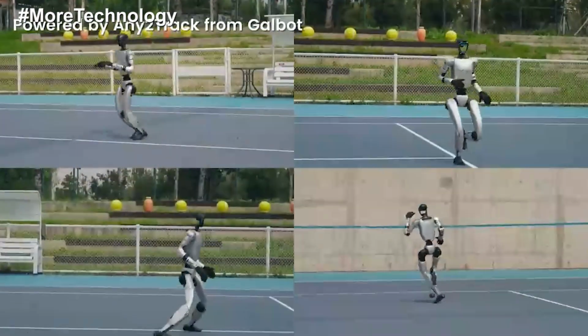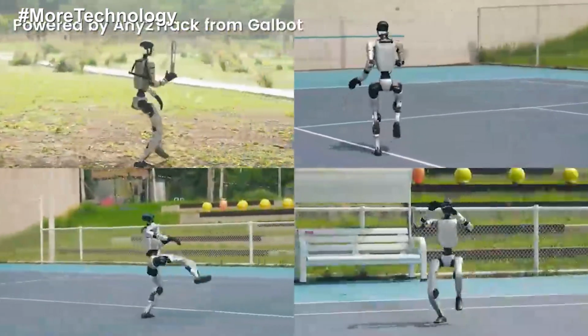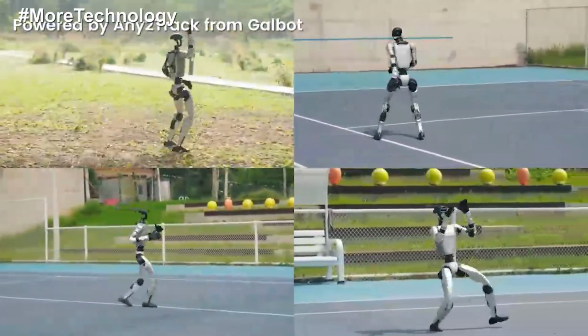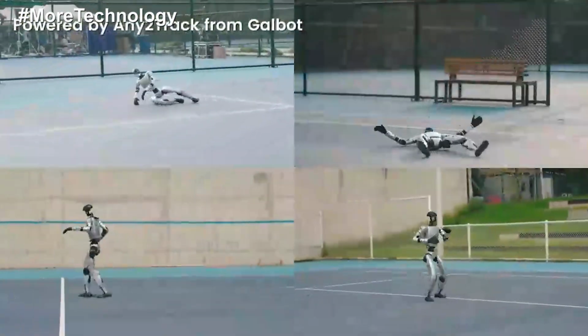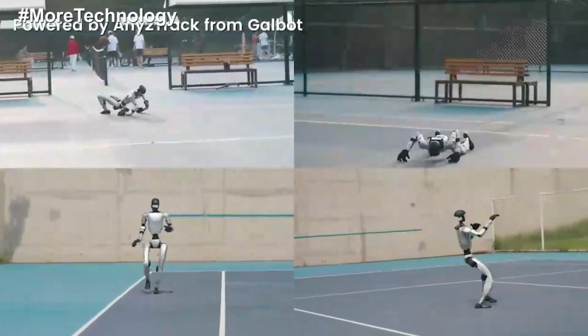In the video, the engineer kicks the G1's torso and pulls its neck with force, but the robot manages to react and keep its balance. This demonstrates the ability to track movements under real-world conditions, including uneven terrain and external forces.